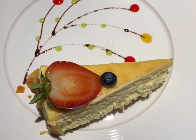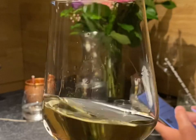Of course, we ended with this delicious cheesecake for dessert, and I had a glass of wine. Maybe two glasses. I cannot recommend this place enough. It was incredible.